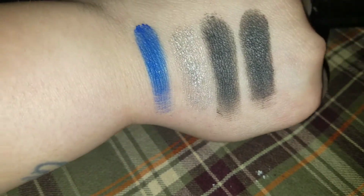The next one is called Jerk. This blue is amazing. I have yet to use this one in the eyes. It's so pretty. It's so vibrant, and it is a matte. I really like this one a lot.